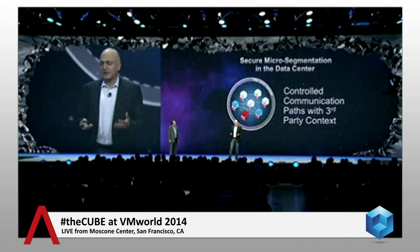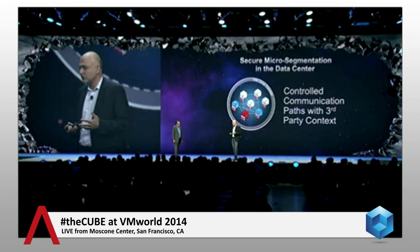And if a piece of malware ever comes in, we also have a model called controlled communication paths with third-party context. That means we've been working with over 40 of our partners in the industry with their layer 4 to layer 7 solutions, whether it's antivirus or IDS, IPS type solutions. They can give us hints about when they detect a piece of malware, and we can automatically protect the VMs in that case. So with the combination of these, I think you can see the microsegmentation power of NSX through policy can get you exactly what you need in terms of security and control. That's very powerful and very unique.